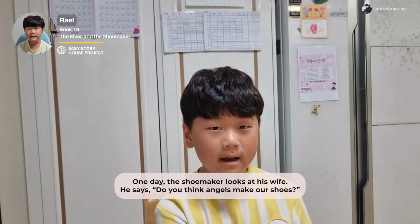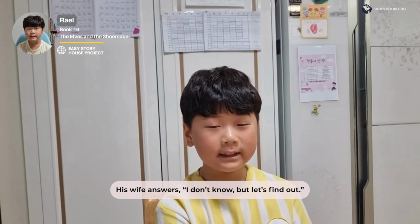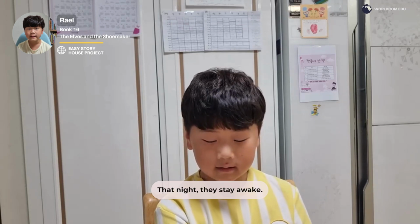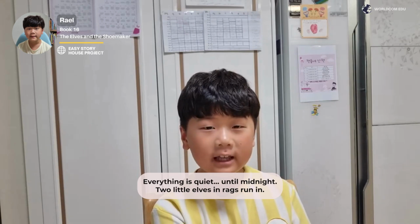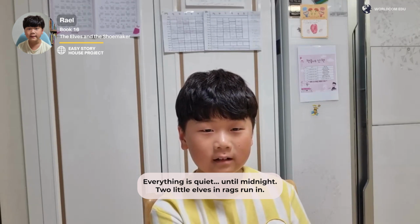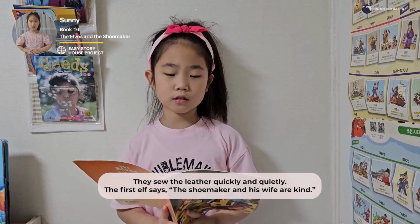One day, the shoemaker looks at his wife. He says, "Do you think angels make our shoes?" His wife answers, "I don't know, but let's find out." That night, they stay awake. They hide in a corner of the workshop. Everything is quiet until midnight. Two little elves in rags come running. They sew the leather quickly and quietly.